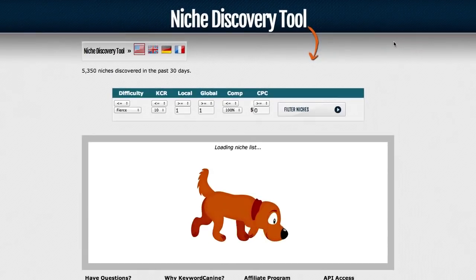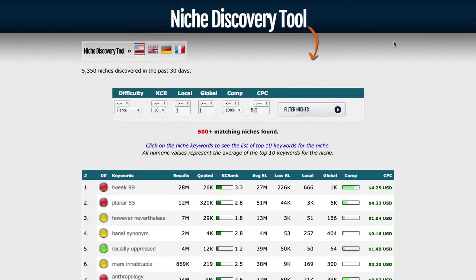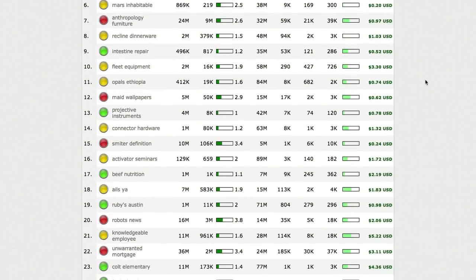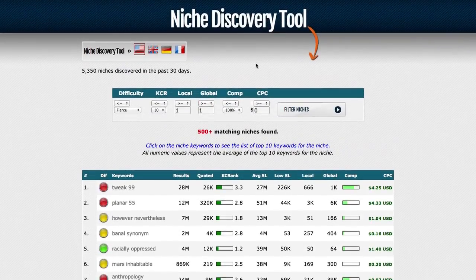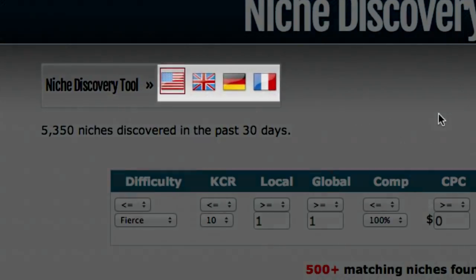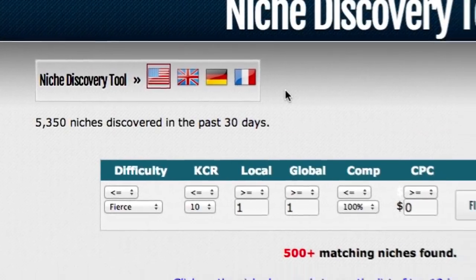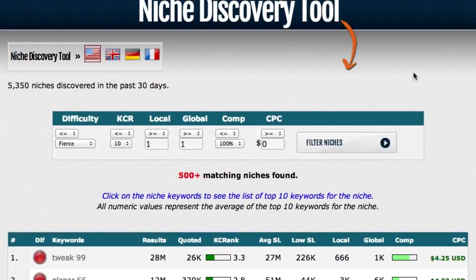This is a very powerful brainstorming tool that is constantly testing and analyzing keywords in the background and updating all the time. It's a great place to go for ideas of what niche you might want to get into, and puts all of that brainstorming on autopilot for you. We've got this set up for four different markets: the US, the UK, Germany, and France. And each has niches and keywords in the relevant language.